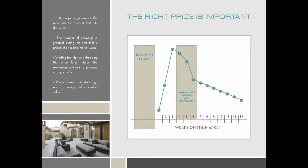And now if we go 2 to 3 weeks and we don't have anyone coming in, we're making a price reduction. I'm setting myself up for success by getting a price reduction around week 3 or week 4. So when Cerise says, I want to sell my home all the way up here while it's worth over here, not a problem.